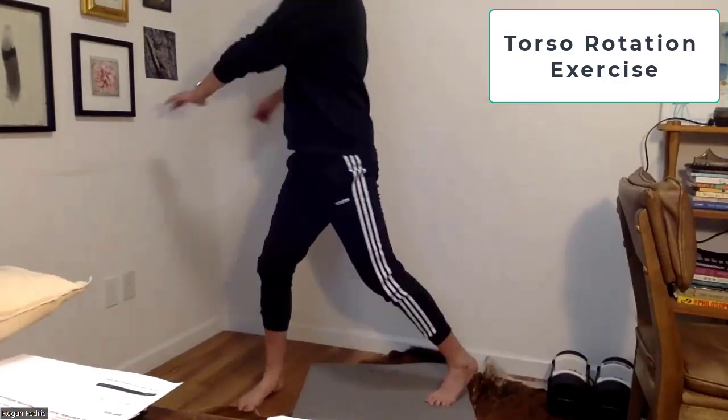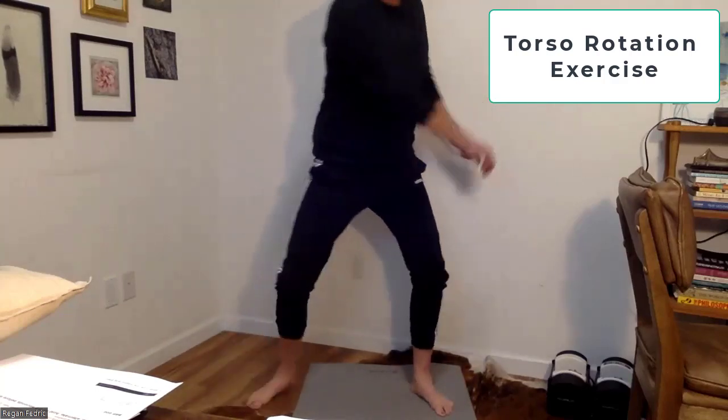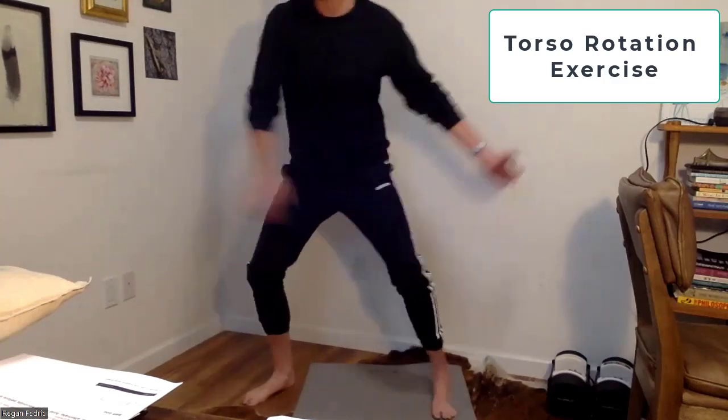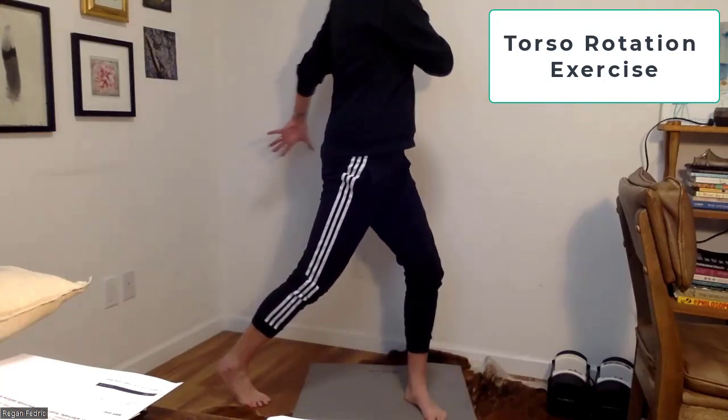And my arms now swing and then swing to the other side. Okay, swing. So as you pivot, yeah, good. Head, neck, and eyes should be going with the hands. Keep your breath steady. And just rotate, rotate.